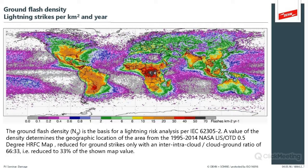Obviously it's a very big market in sub-Saharan Africa, the Americas, and definitely Southeast Asia as well. These are some of the places where we see most of the new PV plants coming up to be installed, some of the biggest in the world, in fact.